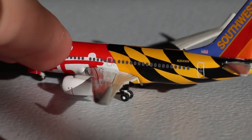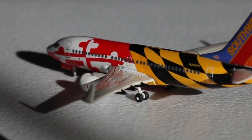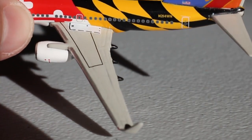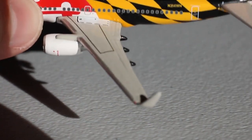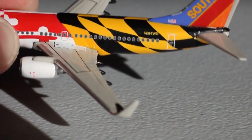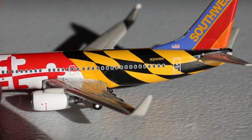Absolutely beautiful. Here's another nice look at the wings right here. Absolutely love the black, I forgot what those are called. So as you can tell, beautiful right there. Great detail for 2006 as well. That's very, very nice. Great job, GeminiJets. Wish we could say that more often, but we do quite a bit still.